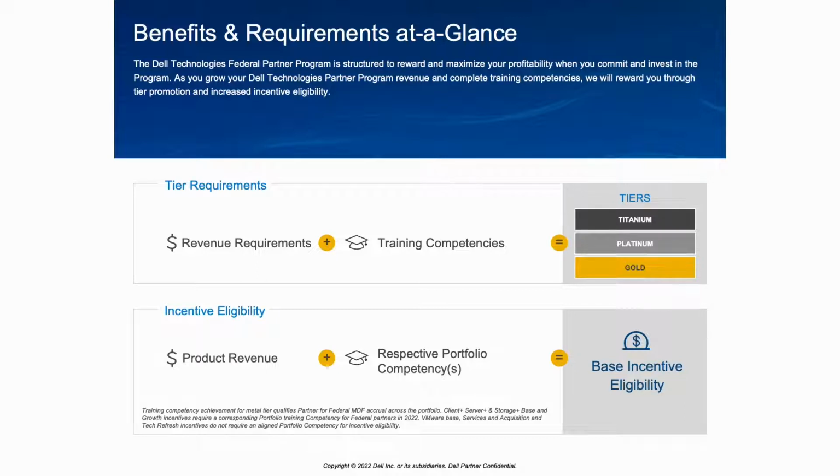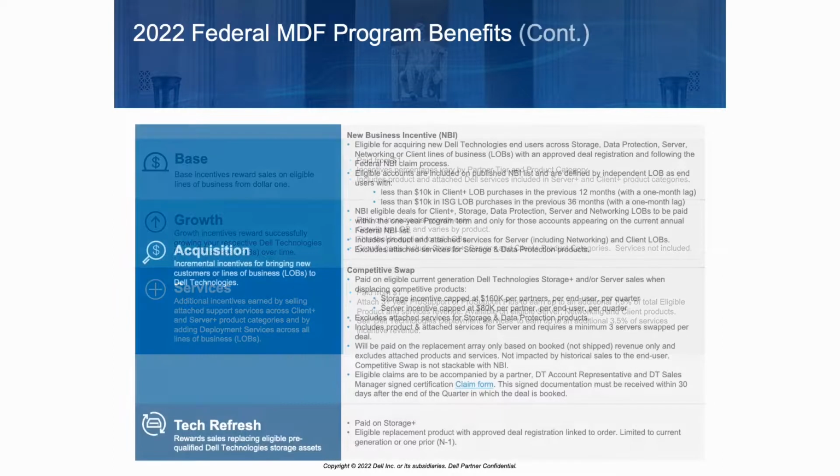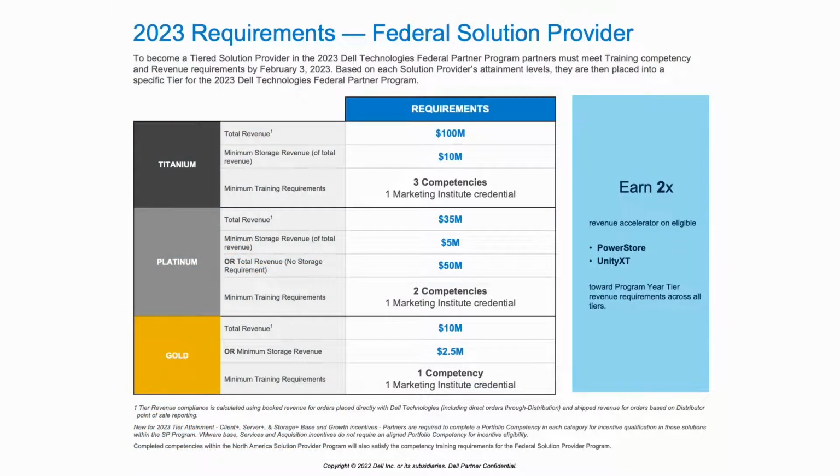The reason we talk about this is that the Dell Technologies Federal Partner Program and our Market Development Fund program is one of the richest in the industry. So we provide a lot of funds to support you as you develop your Dell Technologies business. For federal year 2023, which is calendar year 2022, there are quite a few program benefits, whether that's the base incentive for revenue or growth or services revenue. This is why we ask you to try to reach this attainment of MDF qualifying and Gold tier attainment. Additionally, you receive acquisition bonuses for new business or competitive swap, as well as anything that we do in Tech Refresh for storage.